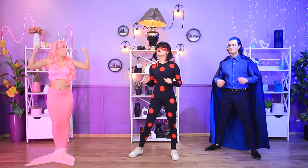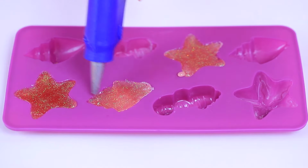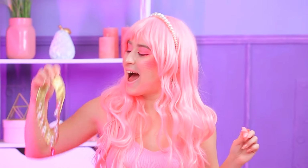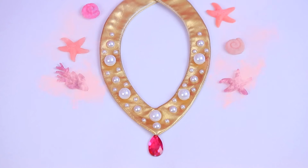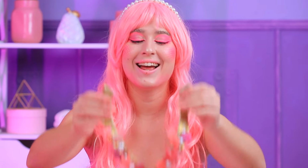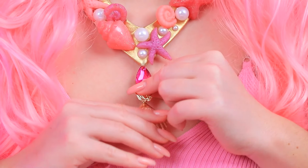The next part is accessories! I'll make an ocean-inspired necklace! Filling molds with hot glue! And putting the starfish and seashells I made into a necklace! It's out of this world! One final touch! A golden seashell!